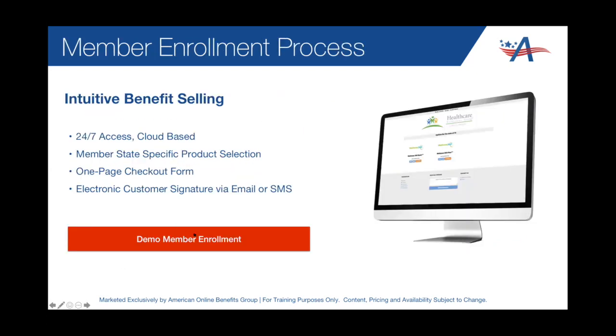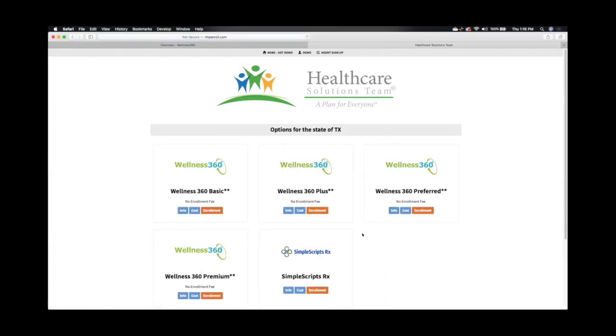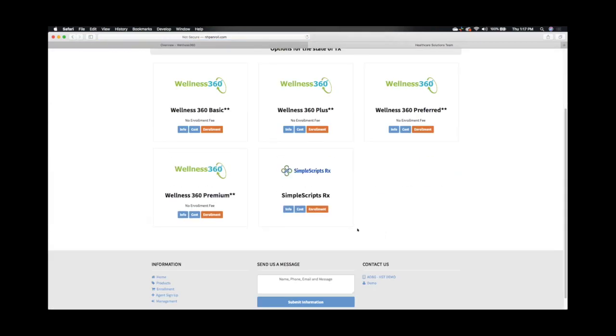Let's get into the enrollment portal. Let's click this link and let's have some fun. So here's the enrollment portal. If you are not used to seeing this or have not made an enrollment yet, this is what the enrollment portal looks like. We're going to select Texas, the great state of Texas, which is where I'm at today. Yes, it's 111 degrees out.